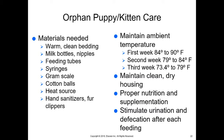We want to maintain an ambient temperature. That means their environmental temperature for the first week between 84 and 90 degrees. The second week should be between 79 and 84 degrees. The third week should be between 73.4 and 79 degrees. So gradually decreasing the temperature as they are able to maintain their own.